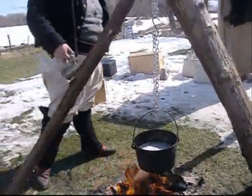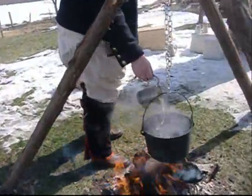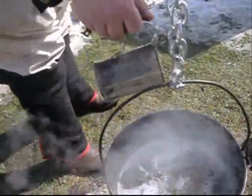Got a good breeze to the north, keeping the smoke out of our faces. And you can start to see it's starting to get some color. Yeah, a little color to it.